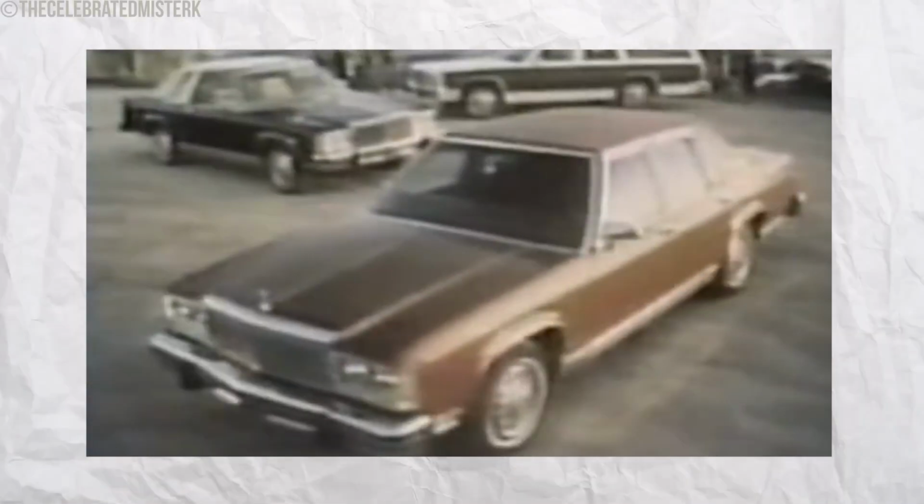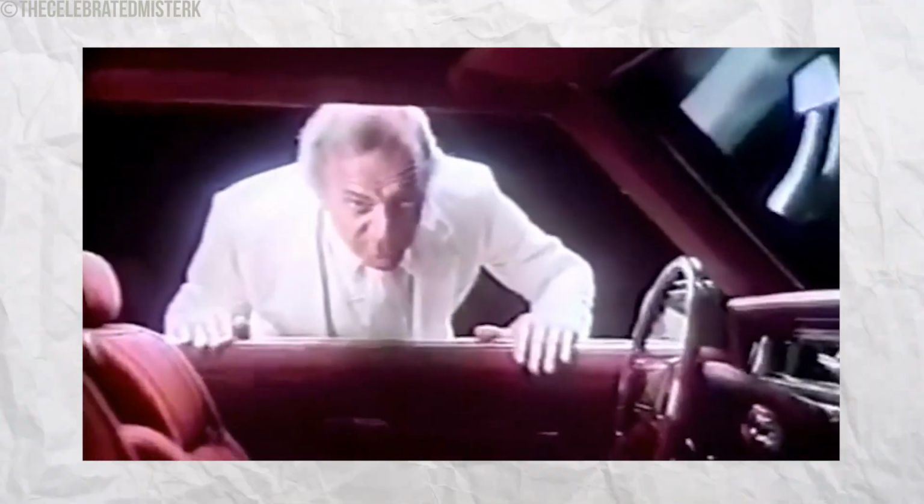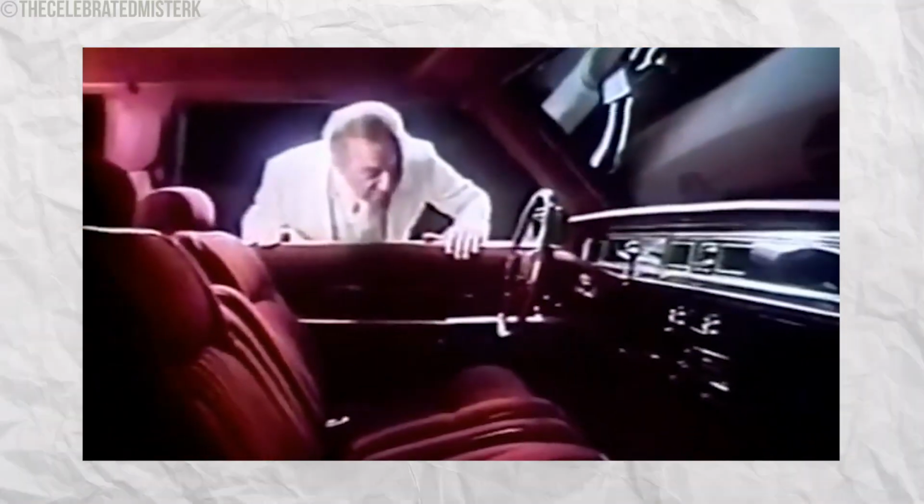Those who recall this classic vehicle are members of an exclusive club, reminiscent of an era when vinyl seats and AM radios were the norm.